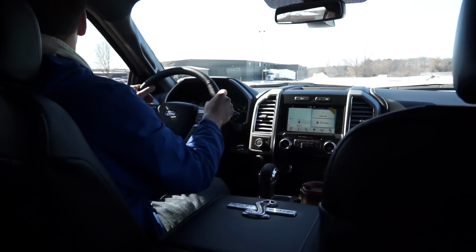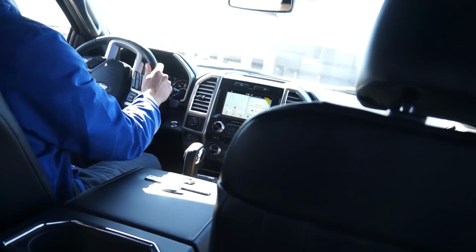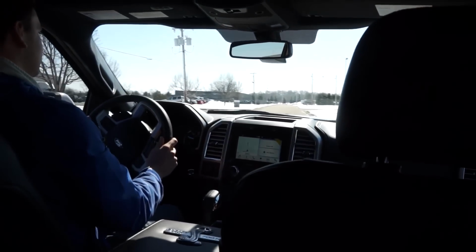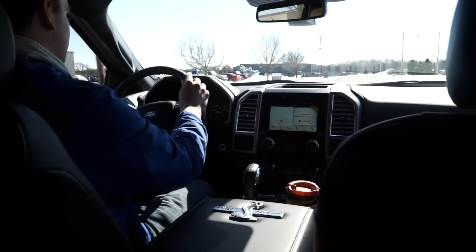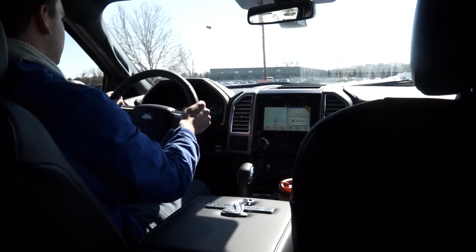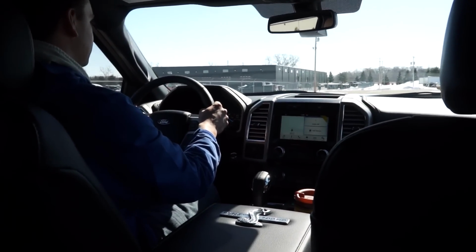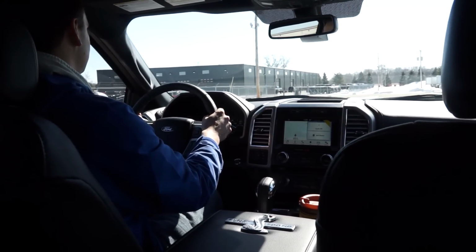Take this corner at a little bit of speed so we can see what the lifted truck feels like. Oh, look at that, that's not bad. Sorry, Matt. But just took that, 22, 23 miles an hour, nice and flat the whole time. Really definitely not what you'd expect for a lifted up truck, but I guess that's why you buy a Shelby. This thing's awesome.